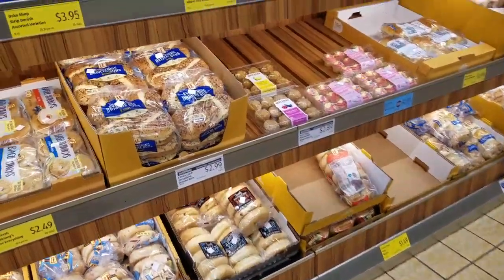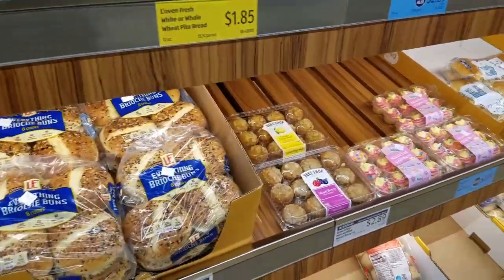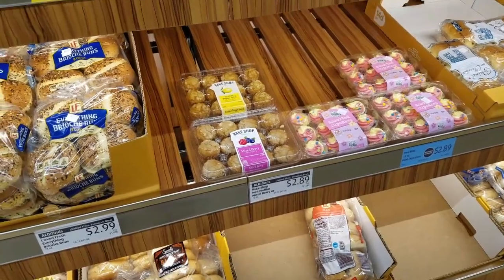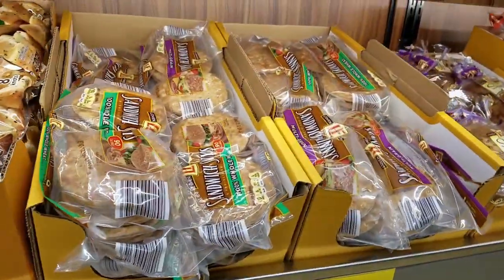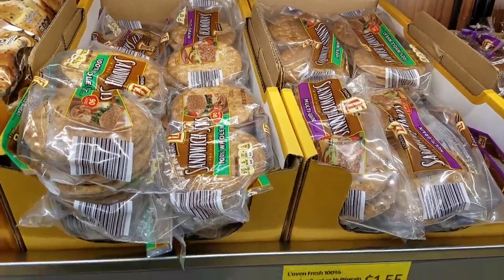Next up, we are looking at the bread section. And yes, bread can be part of a healthy lifestyle. One of the things to look out for is 100% whole wheat. Some of the breads might try to confuse you because on the front it'll say wheat bread, but if it's not 100% whole wheat, you're not getting that good fiber and the extra protein that comes from the whole wheat.